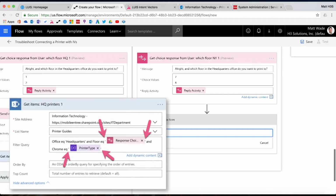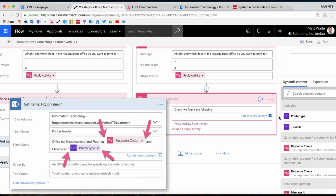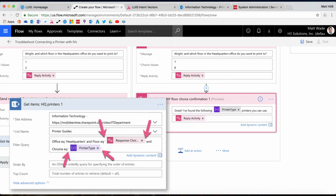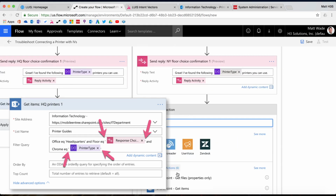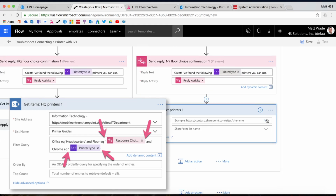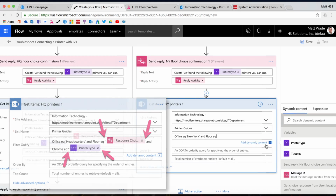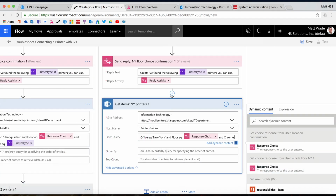Also, I want to point out that I realized the syntax that I used for the search query with SharePoint, the dynamic information and the dynamic content requires apostrophes around it, so make sure to include those, otherwise your query won't work. And yay, post-production fixes.